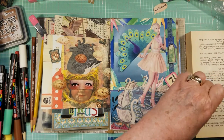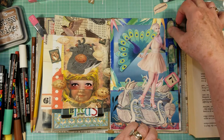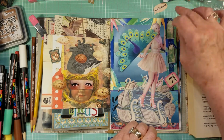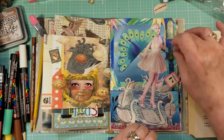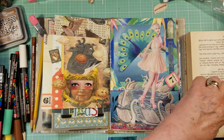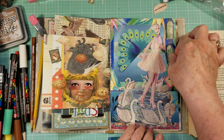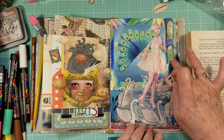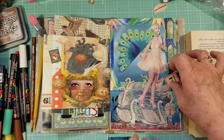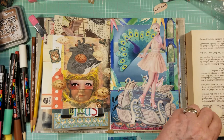And I hope you can see how collages can just, you know, grow by elements kind of talking to one another and creating their own conversations among themselves. And colors seem to come together.